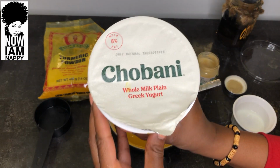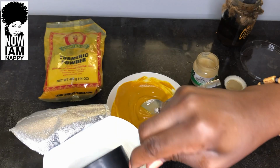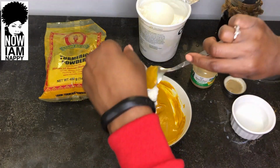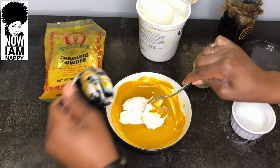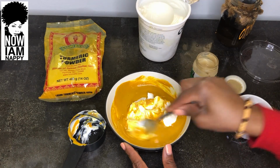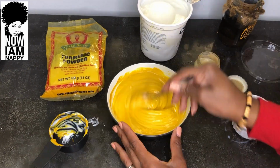Finally, add about half a cup of whole-fat Greek yogurt. Your mixture should be thick and creamy. Feel free to add some essential oils to this if you don't care for the smell of yogurt.